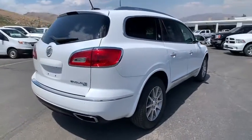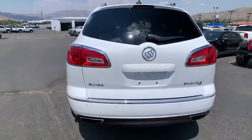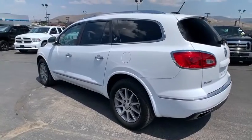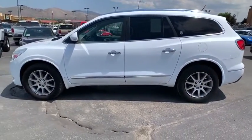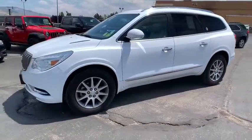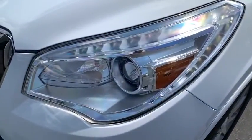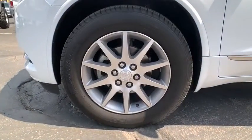Here are some of this vehicle's great options. Power passenger seat, power liftgate, traction control, dual airbags, leather-wrapped steering wheel, power steering, four-wheel disc brakes, center armrest, universal garage door opener, electronic stability control, CD player, security system, compass, power windows, heated steering wheel, rear window defroster, trip computer, heated front seats, remote keyless entry.